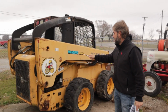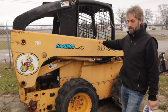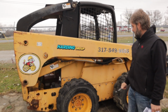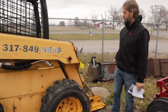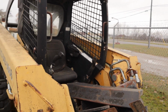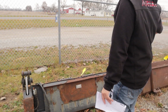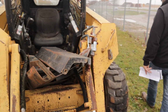Right here, folks, we have a John Deere model 250, we believe, skid steer. The motor has gone out of this skid steer, so what you see is what you get. There is no bucket with this, but Cody will go around and show you. We do have a couple of buckets we're going to be selling separately, an Ingersoll Rand 2-in-1 bucket and just a regular bucket.